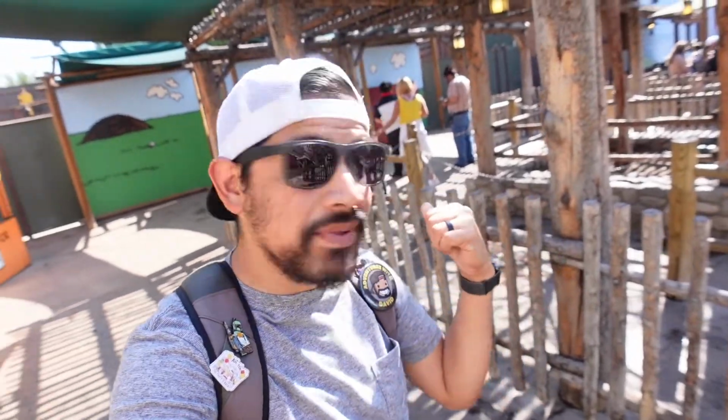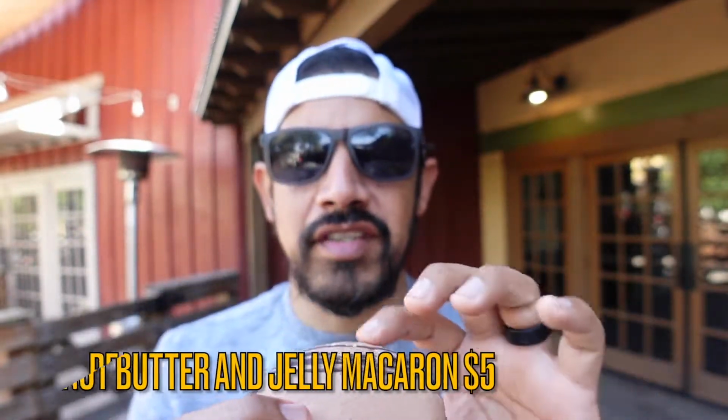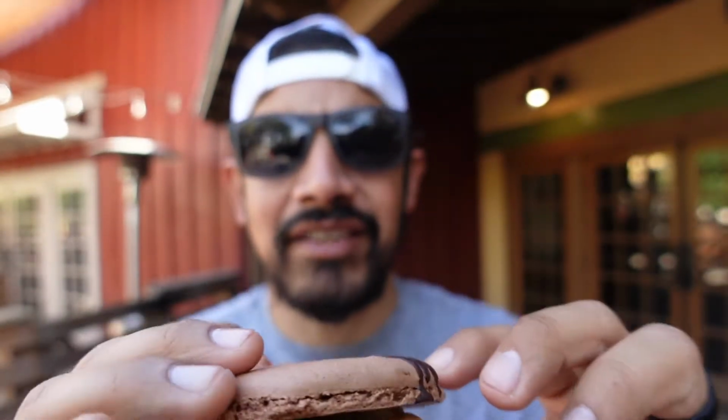Oh man, I stopped by the Ghost Town Bakery because I wanted to try something I wanted to try yesterday, but they were completely out of, which is the peanut butter and jelly macaron. Now, we tried the macaroon before, and learned there was a difference between a macaroon and a macaron. This is the macaron. This is really, really good. Oh, it has little golden truffles there, which I don't know why. Didn't say it on the whole thing, but it's okay. Let's definitely try it out.